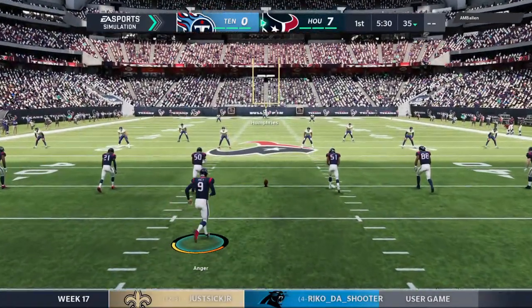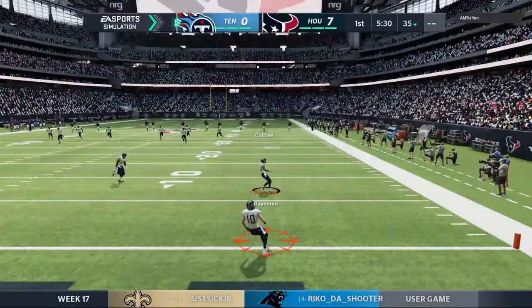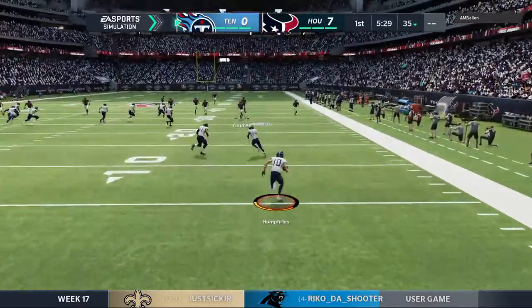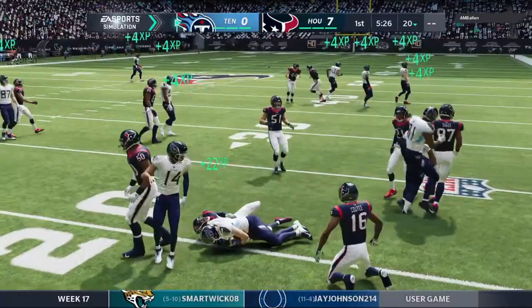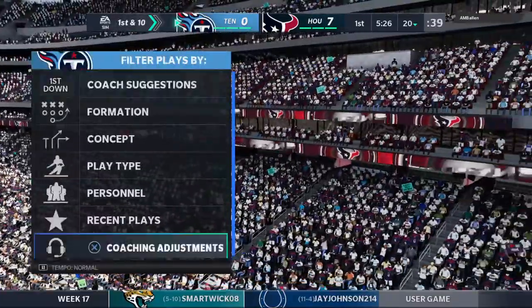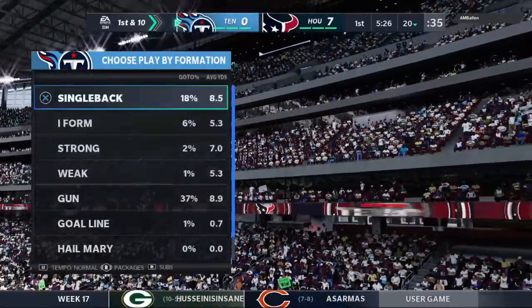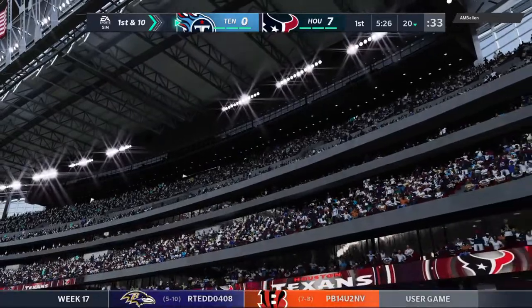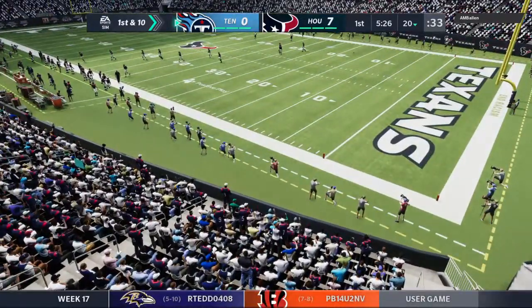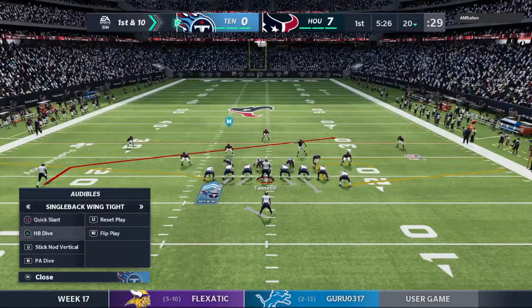The kickoff team on the field now as they will send this one away. Now it's Adam Humphries on the return. And his guys will get the football right at the 20-yard line. The Titans take over 1st and 10 at their own 20-yard line. And coming out with a jumbo package to start the drive.